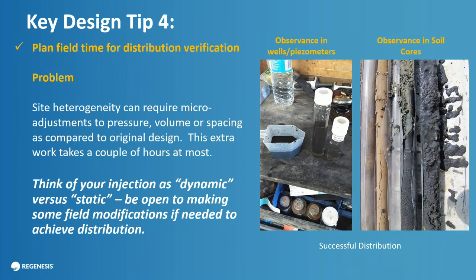Key design tip number four. This is talking a lot about distribution testing. I would say our design tip number four is, when you're getting your bids, plan for time for distribution verification. I like to say to my clients, think of your site as dynamic and not static. There's a challenge in our industry where an advanced technology vendor like Regenesis provides a design, and people try to adhere to that to the strictest measure in the field.